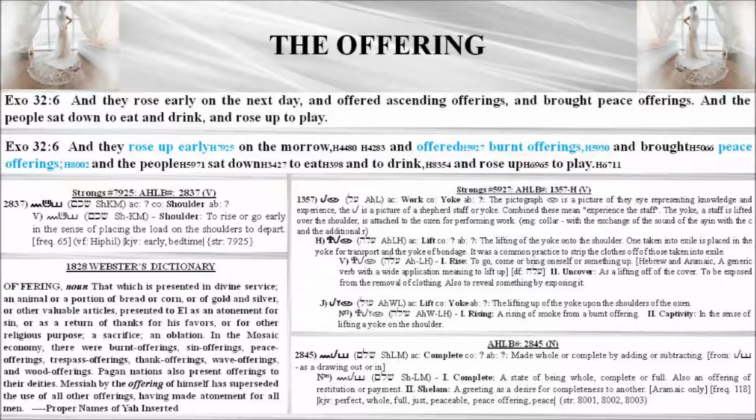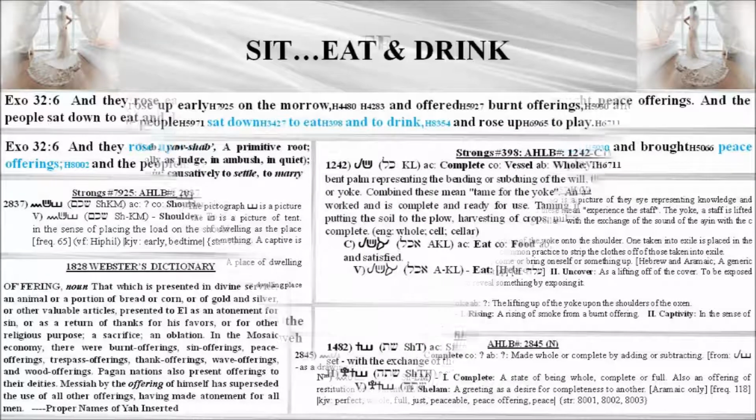And they brought peace offerings. These peace offerings show that it's a state of being whole and complete or full, an offering of restitution or payment. They were making this peace offering that didn't even belong to Yahweh. There was nothing complete or full or whole. It comes from made whole or complete by adding or subtracting. They were adding or subtracting, that's for sure, but they weren't adding the things to their life that they should have been, and they weren't subtracting the things. They should have never let this stuff be added into what they were doing in the first place.